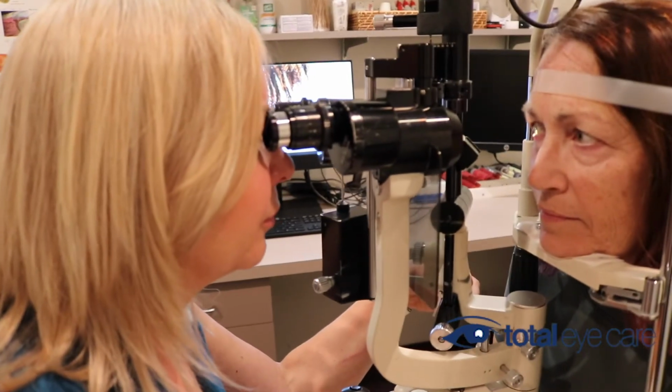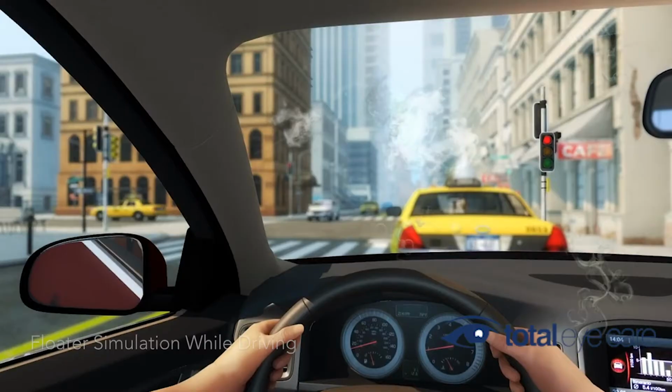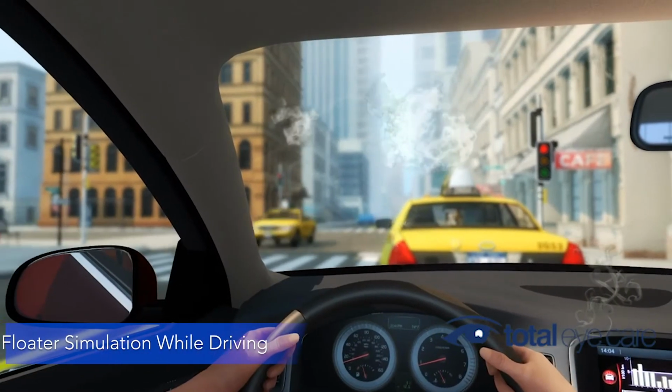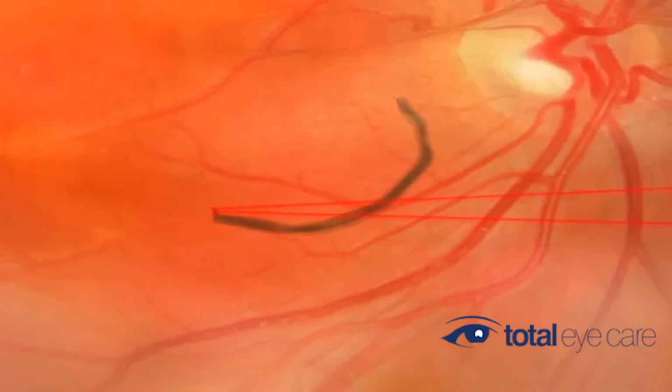A lot of our patients come in very frustrated because they have floaters that block their vision, they can't see to read, they can't see to drive, and they've been told that nothing can be done. Fortunately, there is something that can be done. This is a newer treatment that's been around for the last 20 years, but really has been in the spotlight in the last 3 to 5 years.